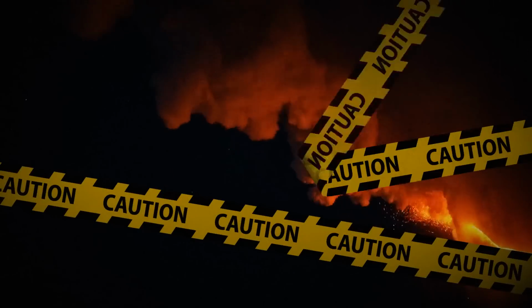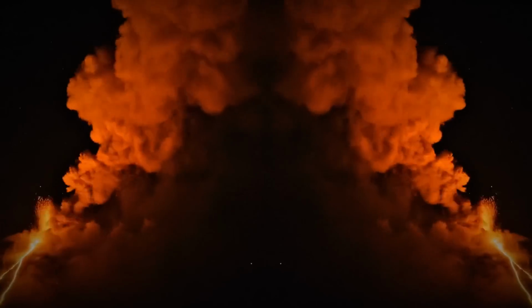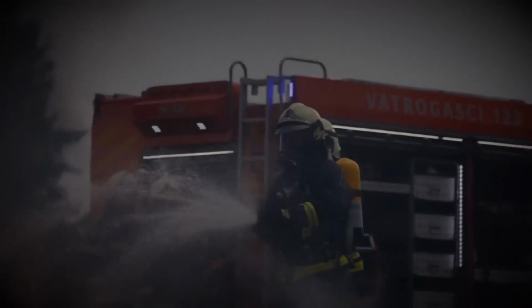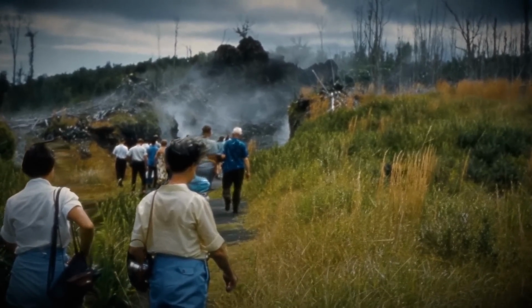Local authorities closed off the surrounding area. There were toxic gases from the volcanoes and smoke from the burning moss. Firefighters flocked to the area. After a week, they proclaimed the area safe. Visitors soon came to witness the birth of Europe's youngest volcano.